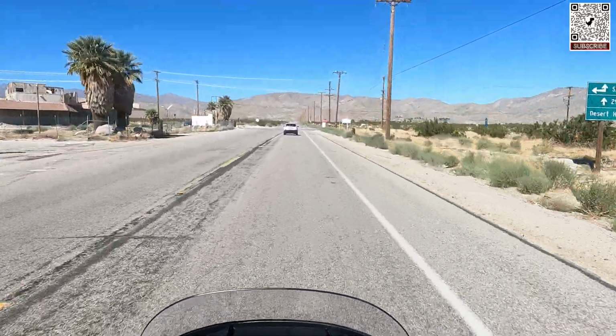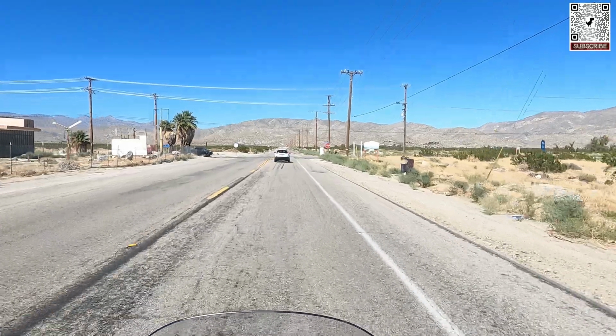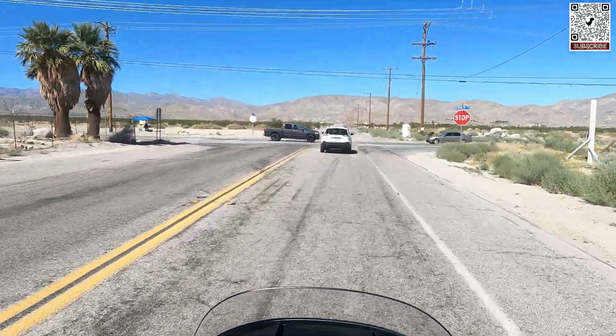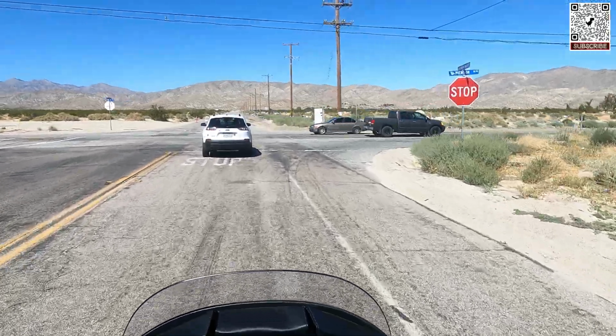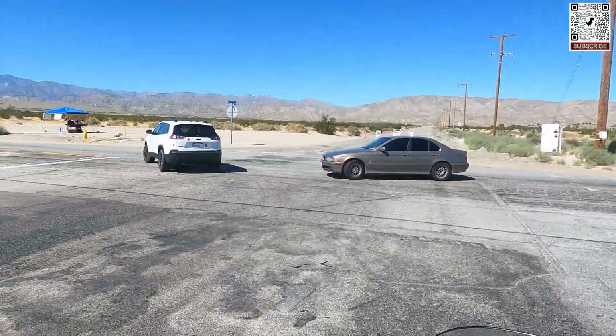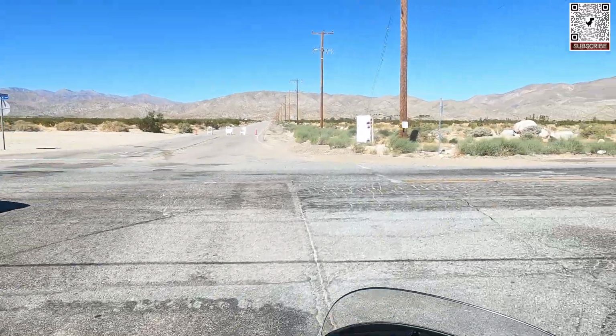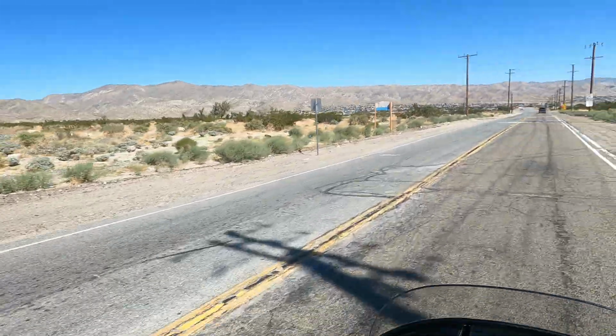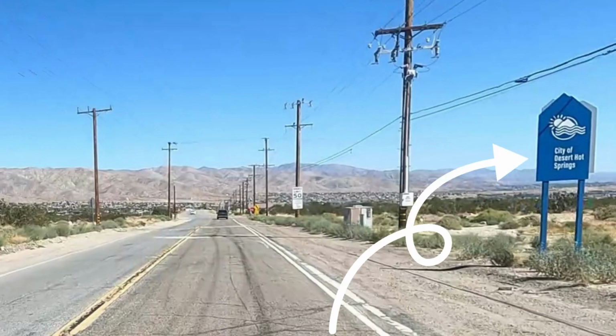This point here is where you can't go any further. This road, and it's been on several of my videos, this road dead ahead leads to Highway 62, and it's closed right there, but that's how I get to Yucca Valley normally.